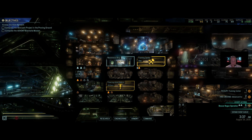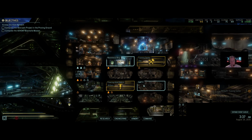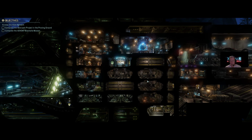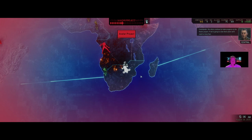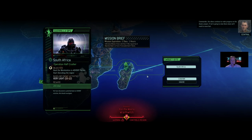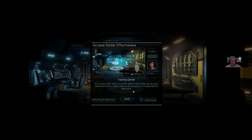And clearing debris, training center. Actually, take you out. Is it still one day? Sure is. Okay. Leon, let's lessen their load. Okay. All right. We're scanning. Commander, the aliens continue to make progress on the Avatar project. If we're going to slow them down, we'll need to move fast. One day is not enough time. And we've got a training center. That is freaking awesome.